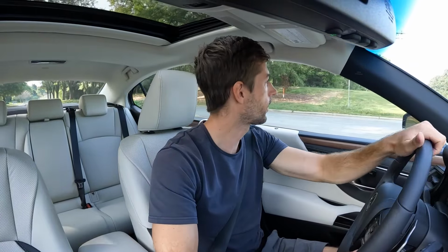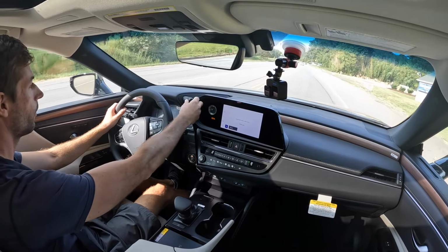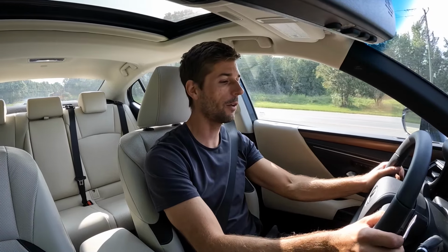So if you're looking for more of a luxury focused vehicle, something that's going to get some really good gas mileage as well, this is definitely a great option to go with. We even have a few different driving modes here that will give you a little bit more throttle response, especially if I put it into a sport mode there. And then we do have the paddle shifters as well. So that way you can add a little bit of sportiness to this.